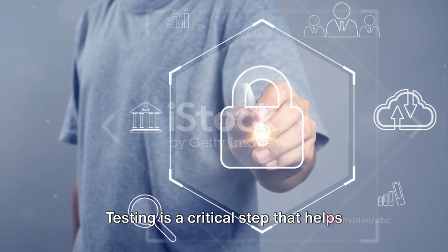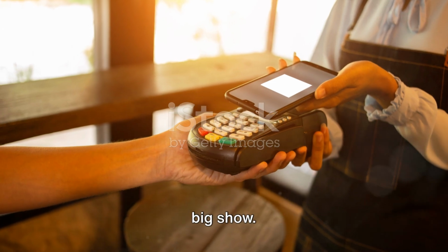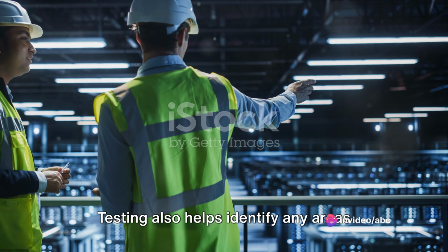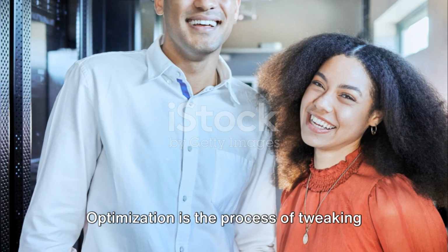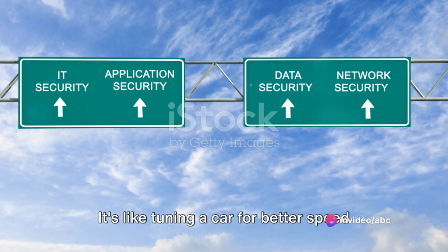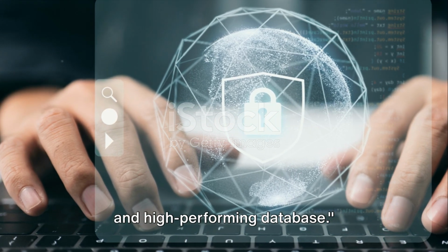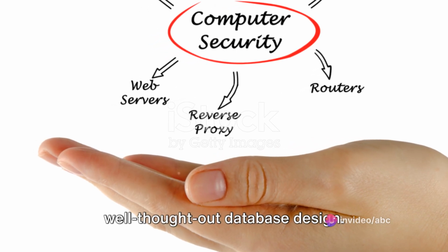Testing is a critical step that helps validate the functionality and performance of the database. It's like a dress rehearsal before the big show. We create sample data, execute test queries, and ensure everything is working as intended. Testing also helps identify any areas that may need optimization. Optimization is the process of tweaking the database design to improve its performance. It's like tuning a car for better speed and efficiency. With security and testing in place, we have a well-designed, efficient, secure, and high-performing database. And that, my friends, is the beauty of a well-thought-out database design.